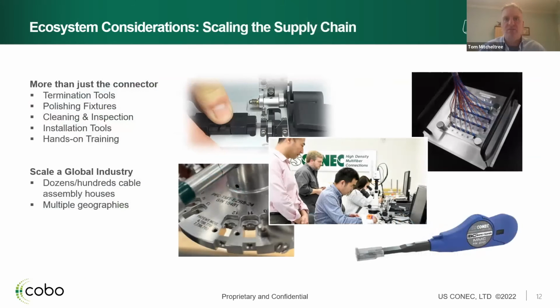And then lastly, for the ecosystem, it's more than just coming out with a new connector style and calling it a day. For us, that's just the beginning. We realize that we have to enable a global supply chain. So, we never develop a connector without coming out with termination tools, polishing fixtures, cleaning and inspection equipment, installation tools, all the hands-on training that is given to the industry so that it can scale, and not just locally, but dozens or hundreds of cable assemblies across the world. So it's important not to overlook that part of the equation, because that's a substantial amount of work that goes into introducing a new connector into the industry.